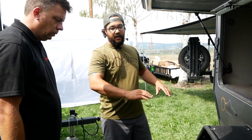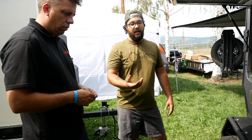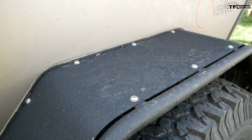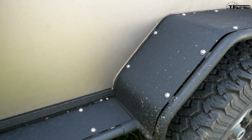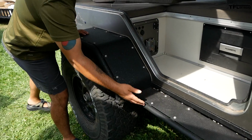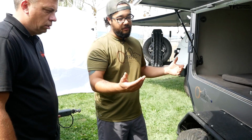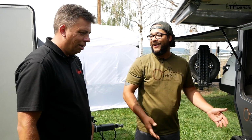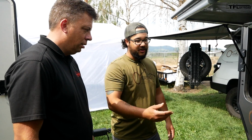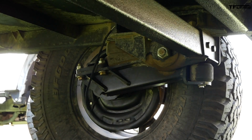Our entire frame construction is a 2x3 fully boxed steel, 1/8 inch wall, super stout. And the fenders are all modular, so this whole tube can separate from the front step. Okay. And they're built much like rock sliders, in the sense that you could take this out, lean the entire weight of it on the fender. And if you bash it too much, we can just send you a new one. You can unbolt it. So we're running the Timbren 3500 HDs.